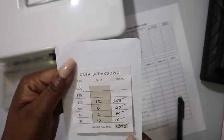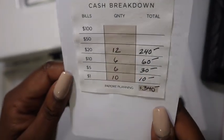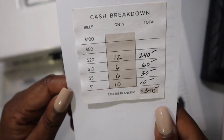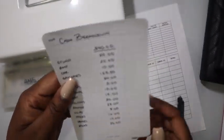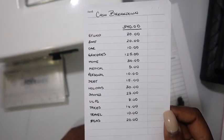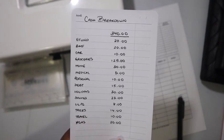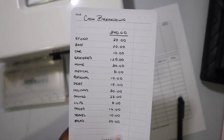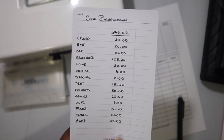You'll see after I count the cash that I have that it is going to be short, because things had to happen before the filming of the video. And now that I'm mentally prepared to make videos, edit videos, and post videos, I gotta move when I'm motivated to move. So here is the breakdown in terms of the full amount broken down into what envelope or area the money will go towards.